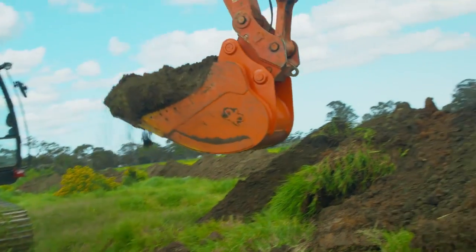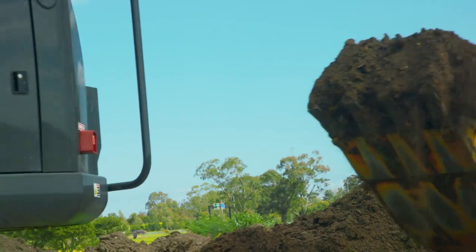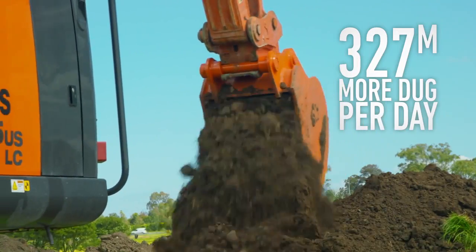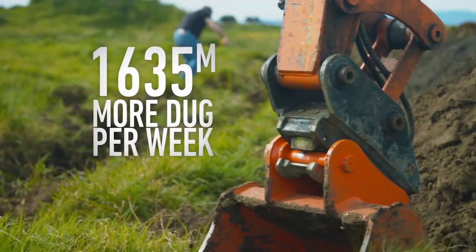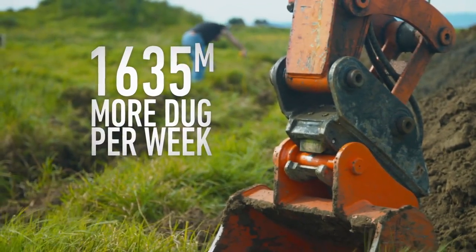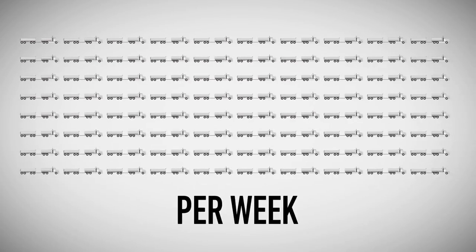In a 7-hour, 36-minute day, you will achieve a staggering 327 cubic metres more per day, or 1,635 cubic metres per week extra. That's 81 20-cubic-metre truckloads per week extra.